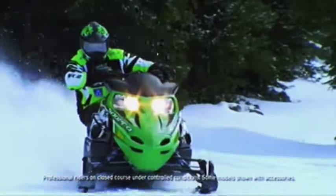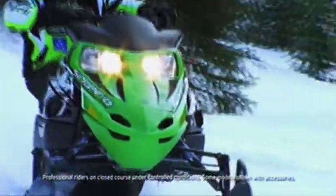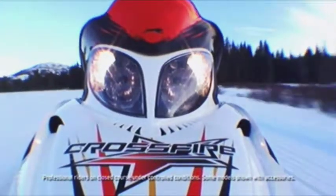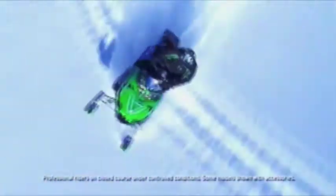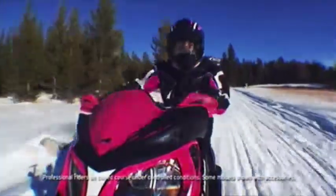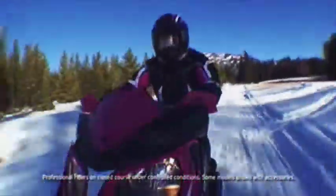Coats, pants, gloves, boots, helmets. Designed specifically by snowmobilers for snowmobilers. All emblazoned with Arctic colors, styles, and designs. Now that you've found your look, it's time to accessorize your ride. We've got all the genuine Arctic Cat parts and accessories to make your ride look like your long-lost twin. Now you're part of the Arctic family, inside and out.